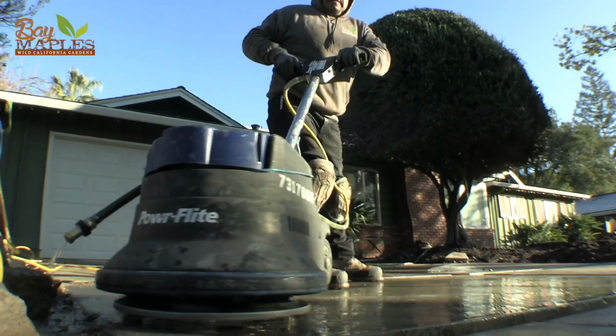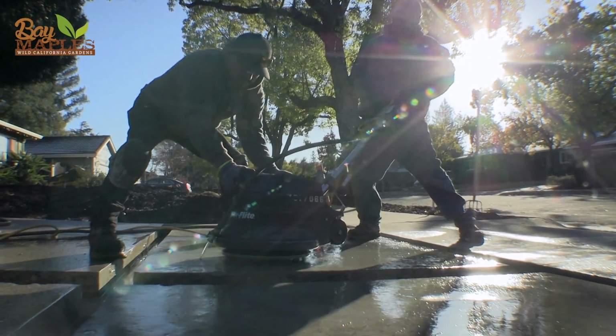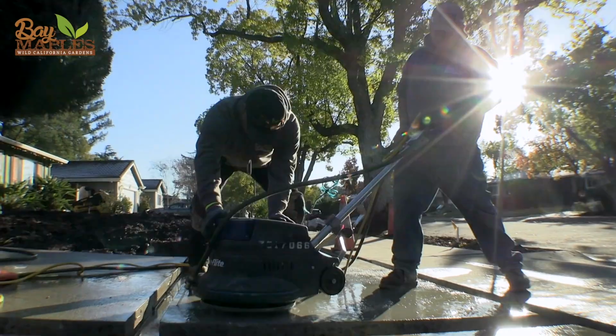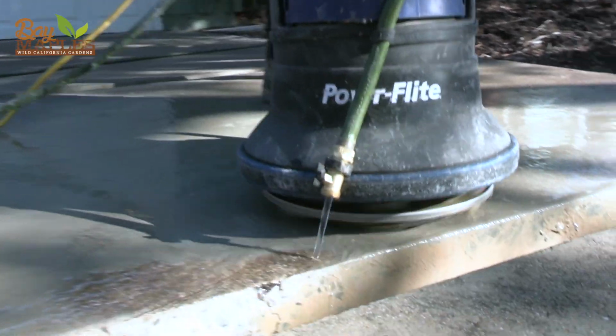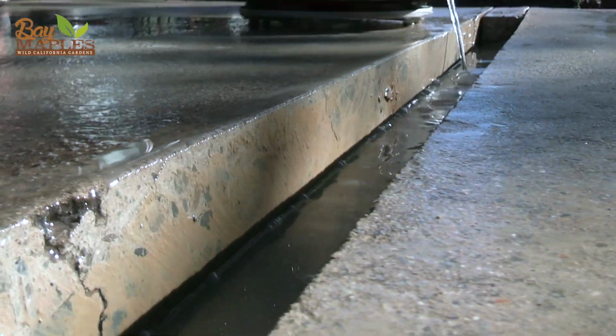So here at Bay Maples, we're always looking for creative and unique ways of repurposing materials. And over the years, we've developed some really innovative techniques for repurposing concrete. And as you can see in the background, we are polishing the driveway and doing some cutting, and basically going to reimagine the same material, but just give it a whole new look and make it look like something that actually is not repurposed, even though it is.